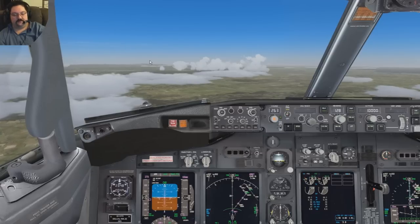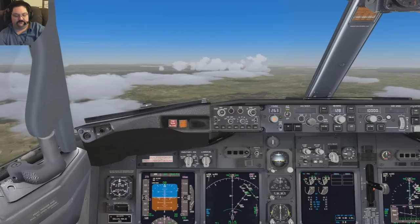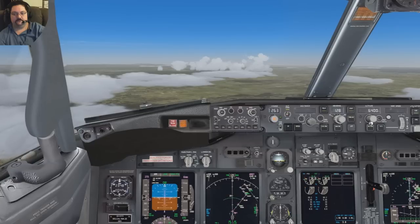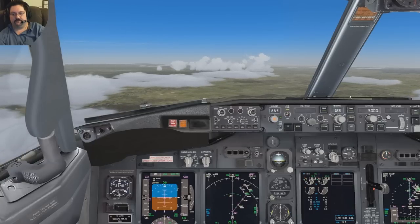Melbourne approach, velocity 242, descending 10,000 at flight level 115, information Romeo. Melbourne approach descent, tower, runway 5,000, runway 27, velocity 242. 5,000 set.